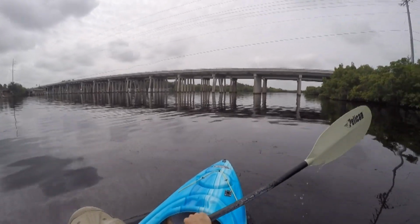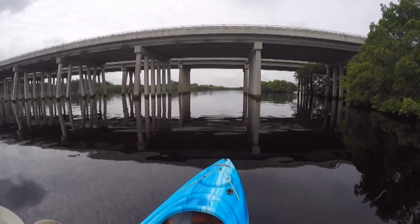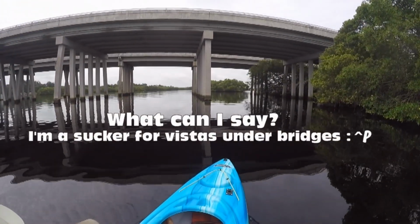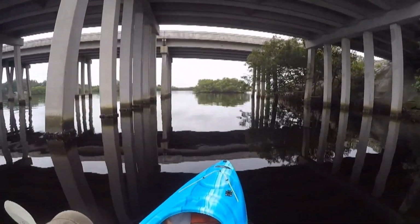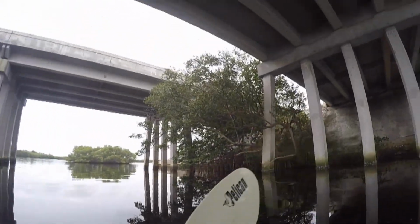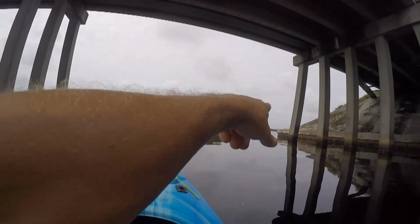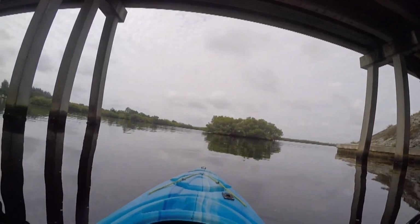The added benefit happened to be that under these bridges was amongst the most beautiful scenery I'd ever seen. Usually under bridges is pretty dirty and nasty. This one was clean, and there were big mangrove trees growing right here under the bridge. Look at all the country that's back there too. Absolutely gorgeous.